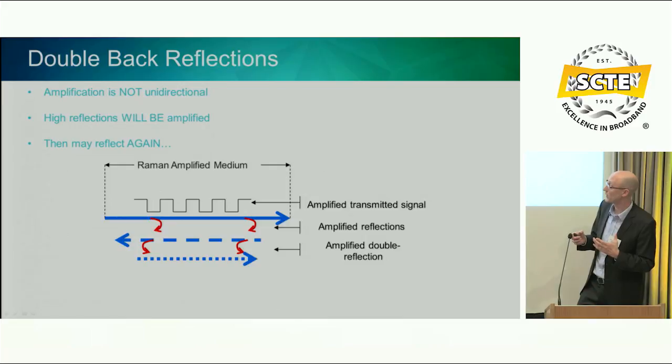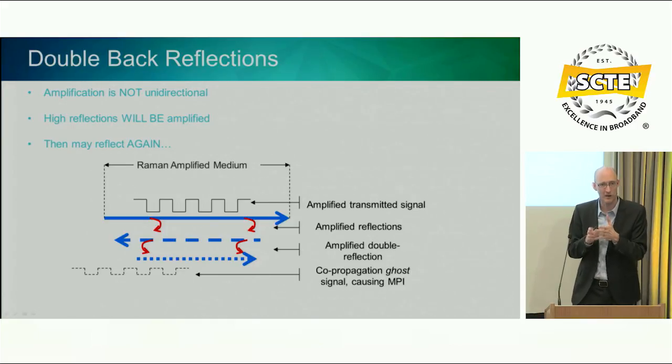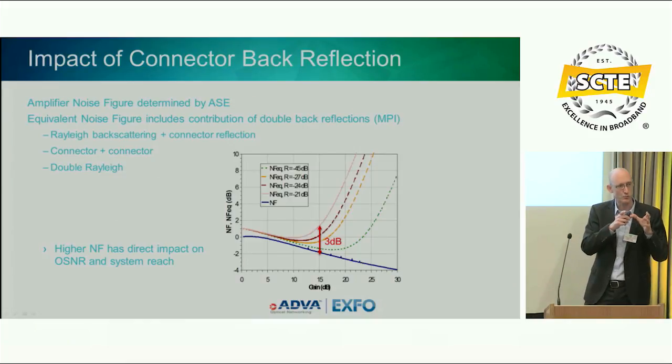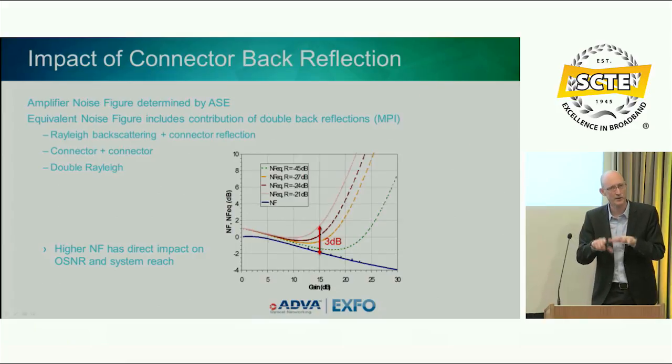So we can end up with a double reflected signal that's co-propagating with our signal, and what we call multipath interference. And this just acts as direct noise on our signal at the receiver. And you can get this from a variety of sources. We can get this from just connector to connector. We can get this from a connector which is then Rayleigh backscattered by the fiber itself, the natural property of the glass. So even that backscatter can be amplified. And then the last one is just double Rayleigh backscatter, which is low enough that it doesn't cause us an issue. But anything with a connector can really cause us an issue.